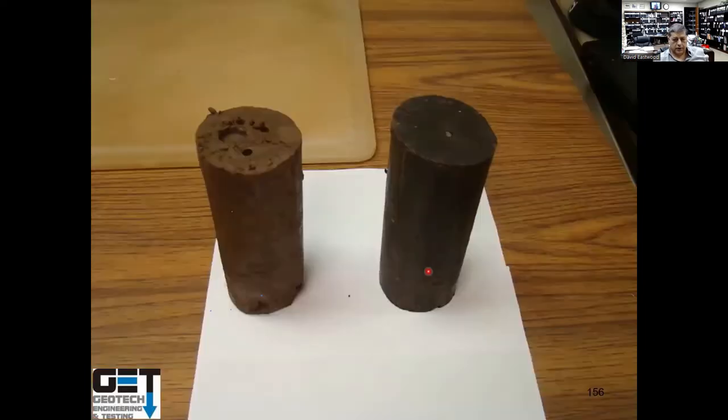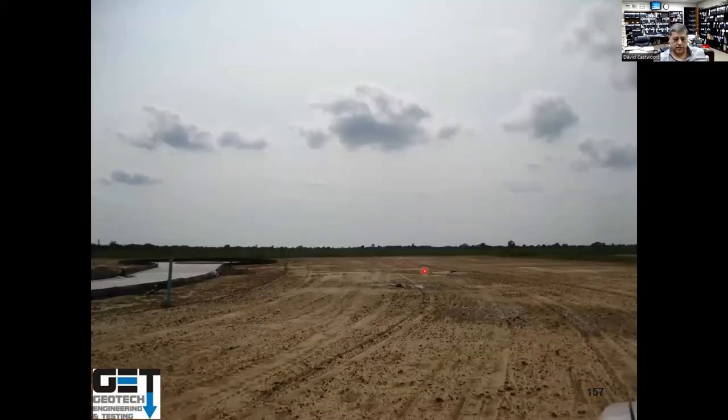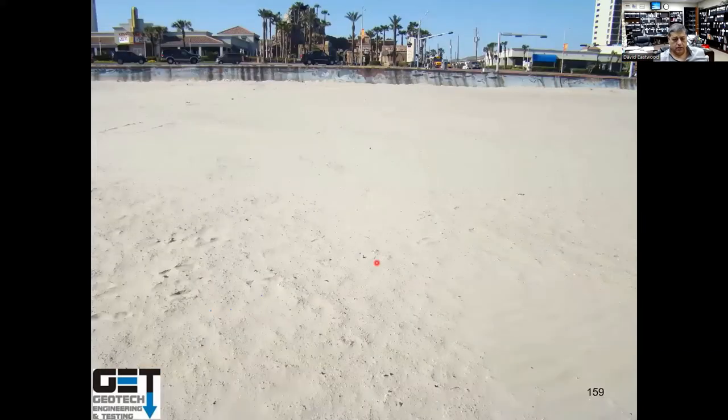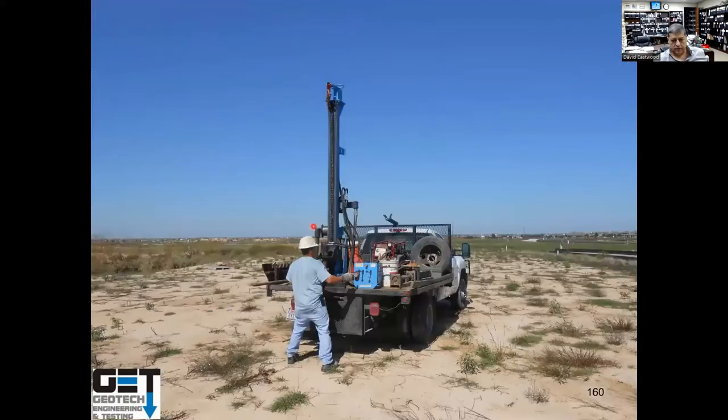Engineering analysis. Soil types. We have a lot of clays in Texas. These are the gumbo clays, clay soils. It's a clay site. We have sandy soils. These are sand all over the place, like a beach. Galveston. This is a sandy site.